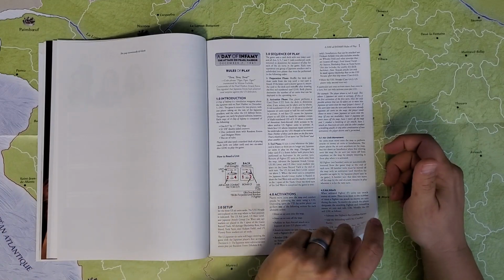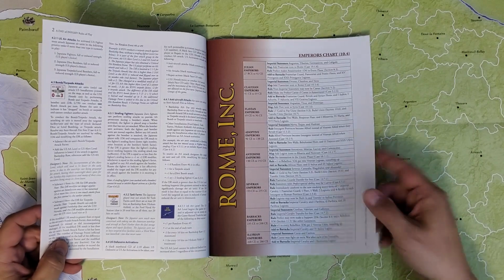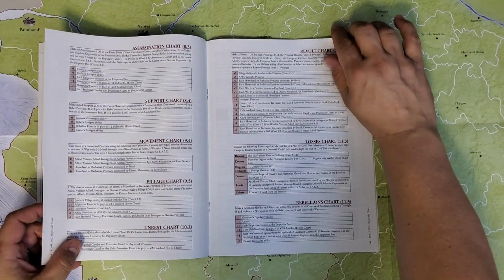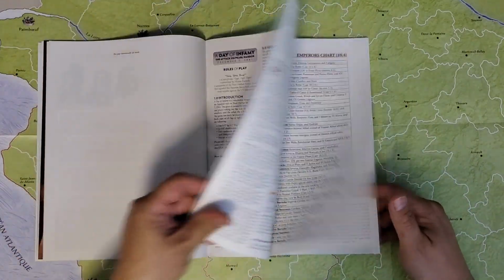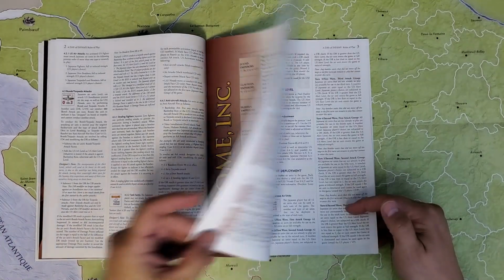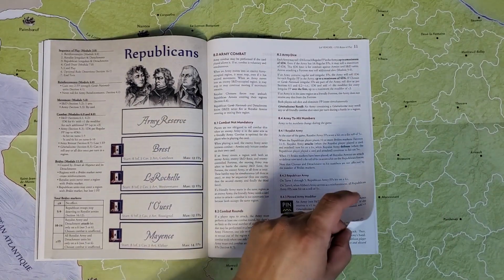Here's the rules for Day of Infamy, the attack on Pearl Harbor. Here's some extra stuff for Rome Inc., which is another Against the Odds game that we'll be having a look at reasonably shortly. This looks like we might be getting a sort of mini expansion for Rome Inc., actually, which is pretty cool, since that'll be literally the next unboxing that you see.